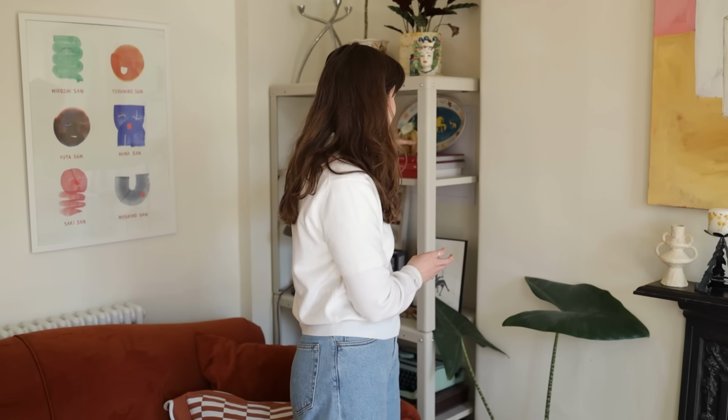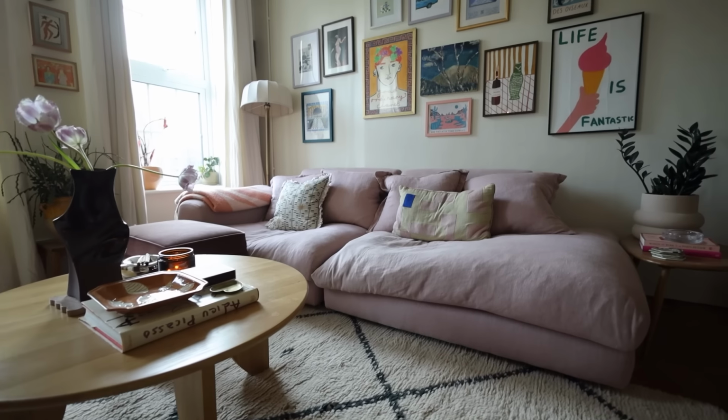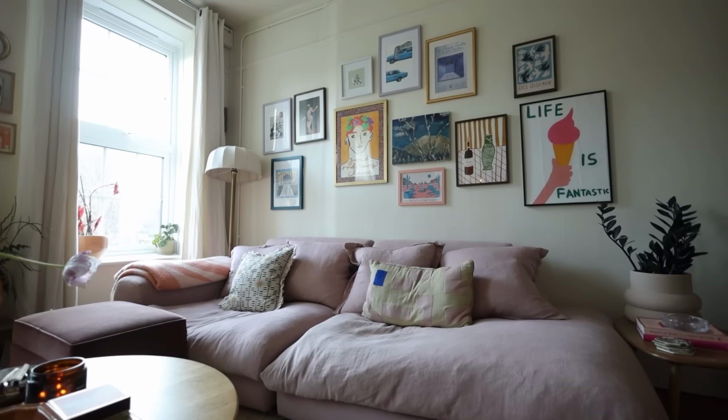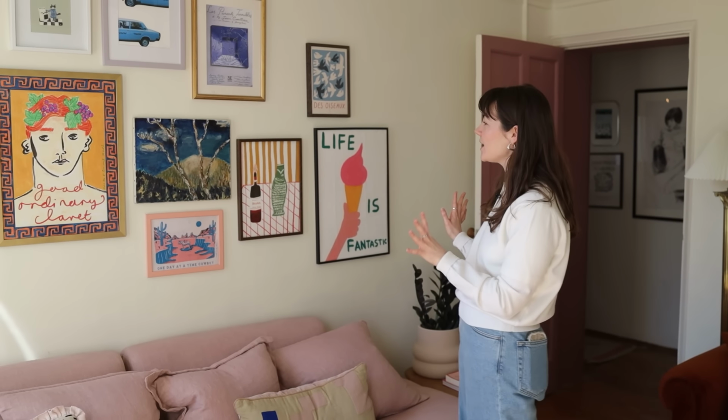And so she has a little spot on the books there. So this, I suppose, is what you would call a gallery wall. I googled lots of how to build a gallery wall and how to do it correctly, and then got completely overwhelmed by that, and then just looked at what I had and thought, what can work here?